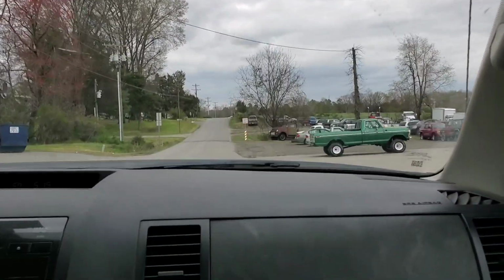We are driving to Doswell, Virginia to catch CSX Military Train 808 or W808. Just came through Ashland, Virginia, and we are on the way to catch it hopefully at Doswell. So we'll see if we make it there in time or not.